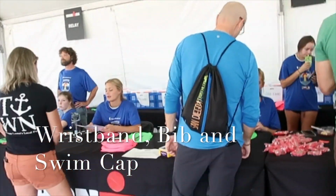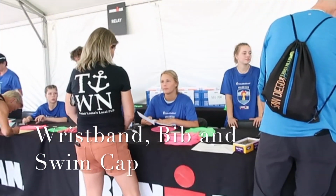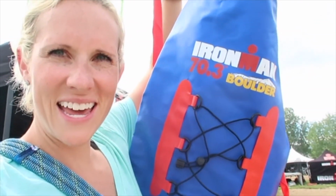Just got to check in and get my tag. Alright, so I got my bag, Ironman Boulder bag, and then I can see the reservoir now. I'm all checked in. I got my wristband, so that's all on. Everything's all checked in, so basically now we just relax, eat, and I'm gonna go check out the expo.